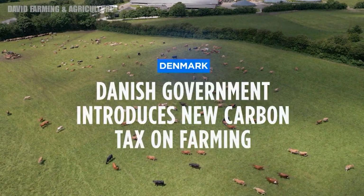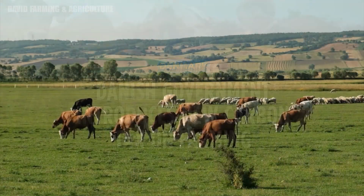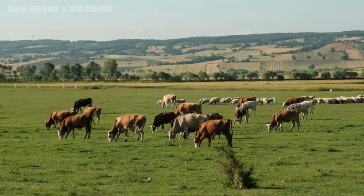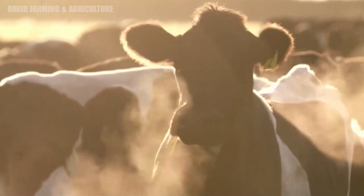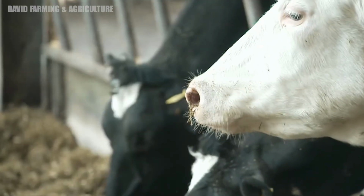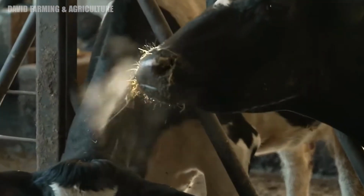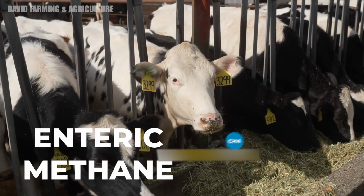What if a cow was taxed? It may sound like a joke, but it's actually happening in Denmark. Lawmakers in the country have announced plans to tax farmers if their cows emit a certain amount of methane. The policy is aimed at addressing the negative impact of livestock on the environment, especially when they emit large amounts of methane, which contributes to the greenhouse effect.